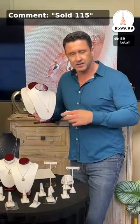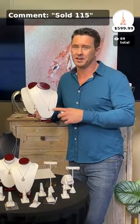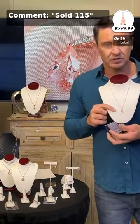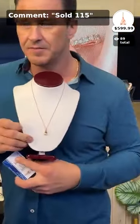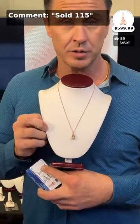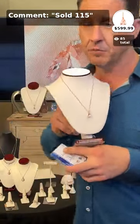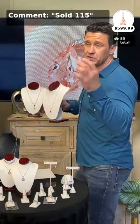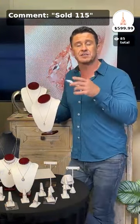In terms of cut, heck yeah, you've got it in a pear shape, so beautiful, so feminine. It's going to make you look like an angel, ladies. This is so pretty. $599. You can get it for $120 on budget pay. It's going to come with an appraisal already, a very conservative appraisal, I think. I think our estimated retail value of $3,000 is slightly low.